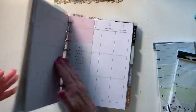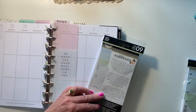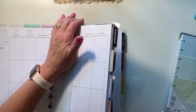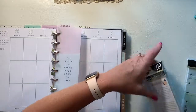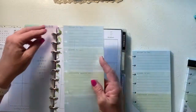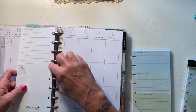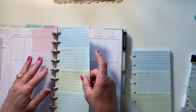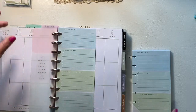So let's stick all this stuff aside and let's pop ourselves in a few half sheets. Let's put these back in social. Oh no. Things to do, places to get. So I don't really need that in social, do I? I've been terrible at planning ever since COVID started. I'm getting this thing pretty full, guys. Pretty full. So I'll just try to stick one of those in there. That's a nice little running list. Let's stick those aside for now.